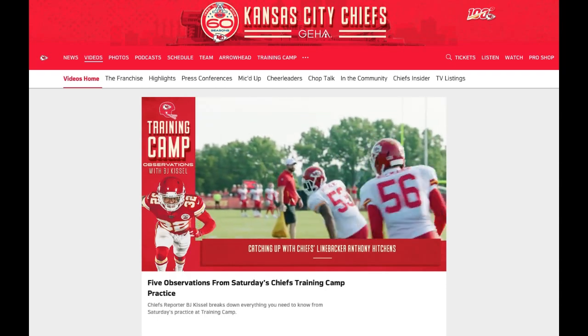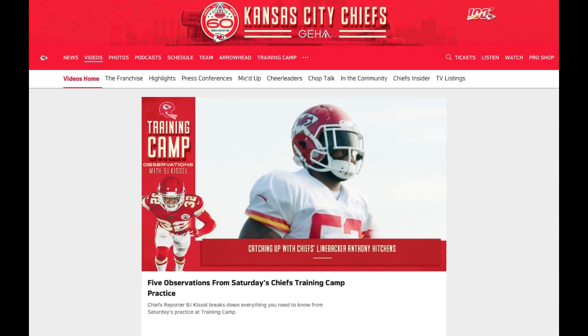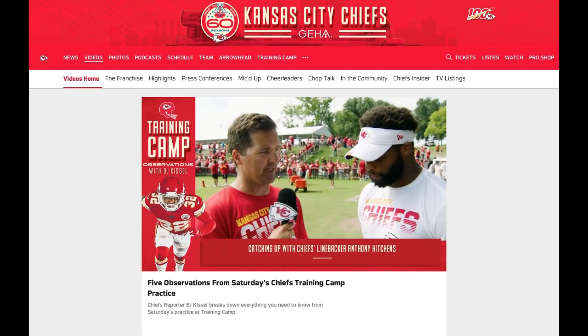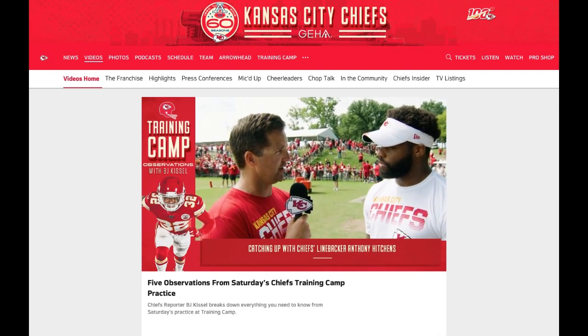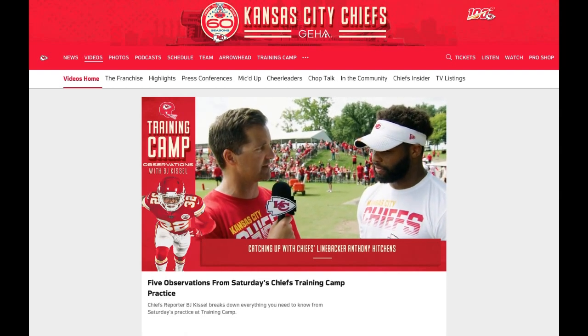And after practice, I had a chance to catch up with linebacker Anthony Hitchens, who is one of the players who looks to benefit the most from the scheme change with new defensive coordinator Steve Spagnuolo. I think anybody who's been to any practice and all the fans that have read all the reports from the day you guys first stepped on the field at OTAs, the energy level has been talked about. How do you see the defense overall coming together, and just how much confidence do you guys have right now?